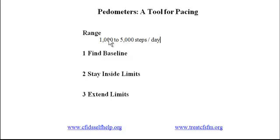The first task with the pedometer is to determine your current activity level and its effects on your symptoms. The goal is to find the number of steps you can take without making your symptoms worse. We call this finding your baseline. I've labeled it there as the first step, finding baseline. If you wear a pedometer for several days, you should get a good idea of how many steps you can take each day, and you can correlate that with your symptom level.